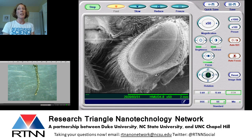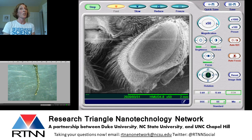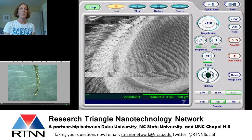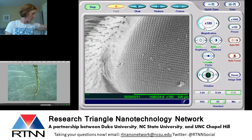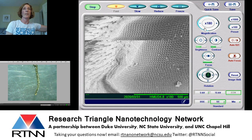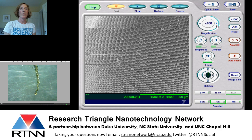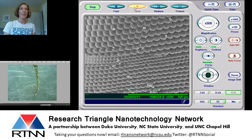But the part of the fly that I'm pretty excited about showing you guys is the eye. So we're gonna zoom in a bunch on the eye because the eye is super, super cool. As we zoom in on the eye, you're starting to see these little spots here. I'm going to move us just a little bit this way. Oops, wrong way. This way. There we go. And as we zoom in here, you'll notice that those little spots are actually little tiny hexagons.